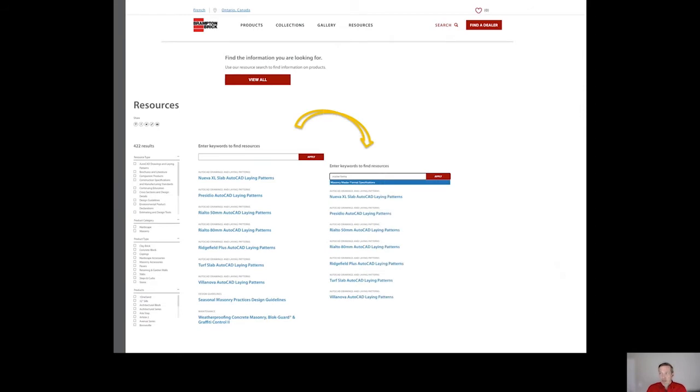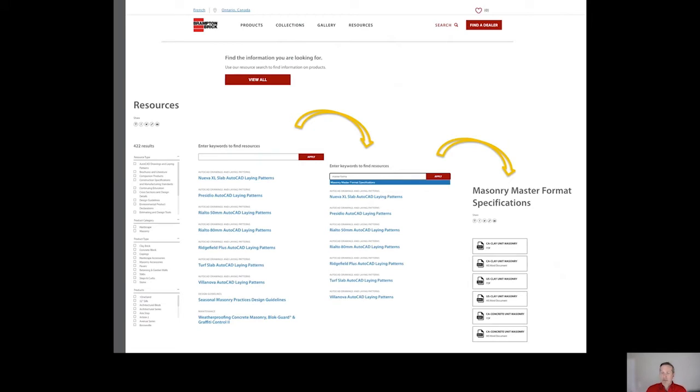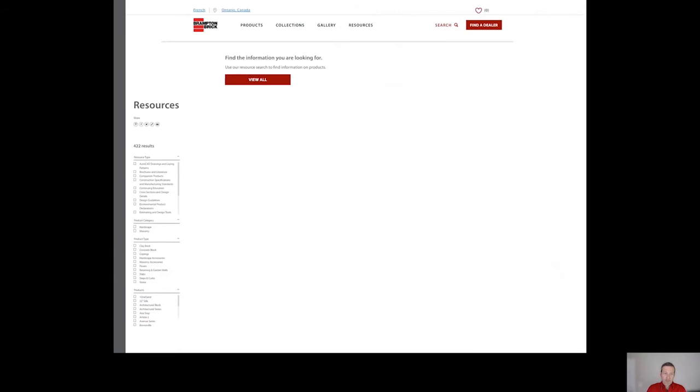Looking for MasterFormat spec, you type in MasterFormat, it'll show what you're actually looking for, and it'll take you to a section, in this case, where you can download the specifications from our website.